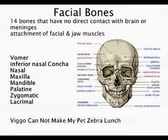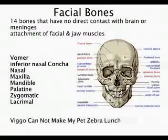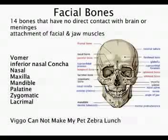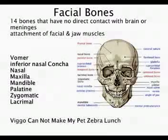So the 14 that you need to know are the vomer, the inferior nasal concha, the nasal, maxilla, mandible, palatine, zygomatic, and lacrimal. You may notice that there aren't 14 bones there, but most of them are paired with the exception of the vomer and the mandible. Both of those are singular bones. And the mnemonic device that you can use is Vigo cannot make my pet zebra lunch.